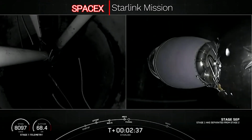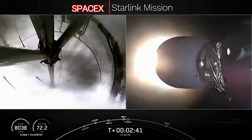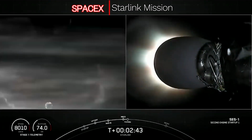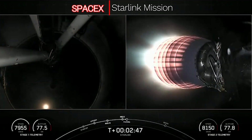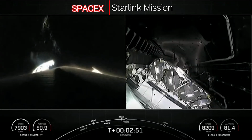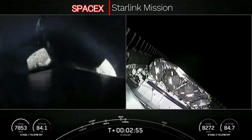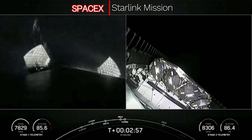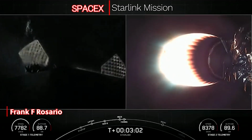Stage separation. MVAC ignition. As you just saw and heard over the nets, we've had successful main engine cutoff, stage separation, and the ignition of our MVAC engine on the second stage. We've also had fairing separation confirmed.